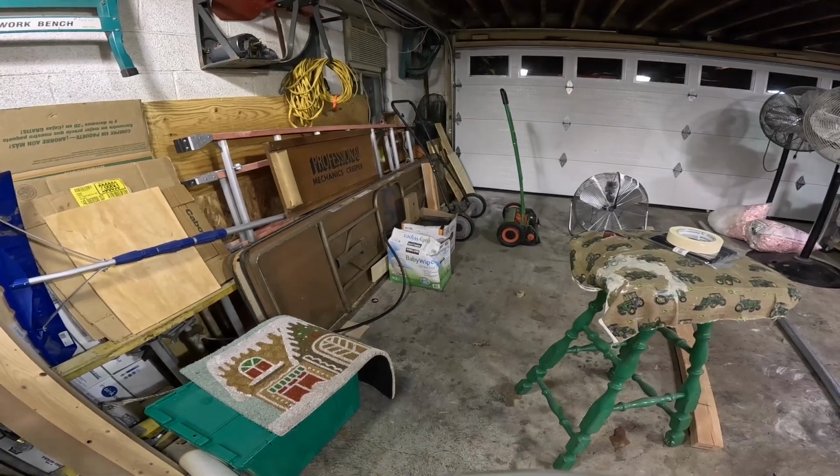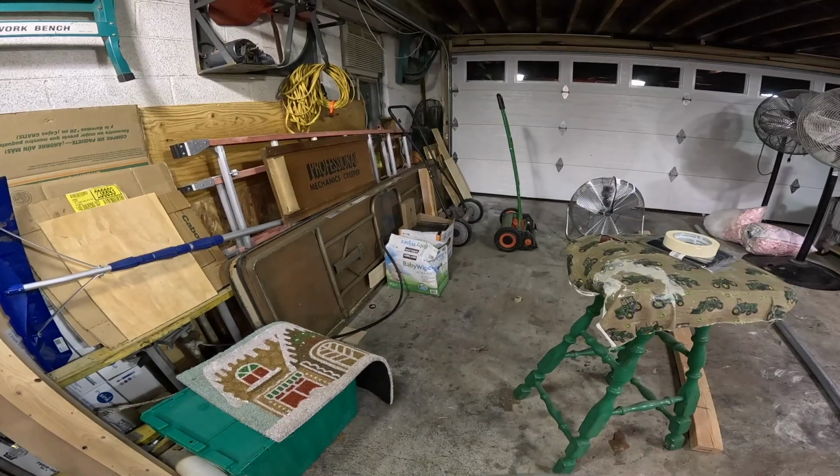Okay, so that's that. For now, the stupid ladders just kind of pile on top of each other, which is not ideal. I don't like it that way, but that's what it is for now. We'll try to figure out something better later on.